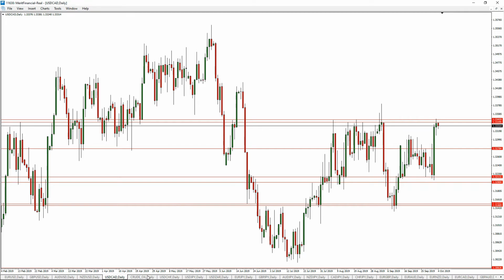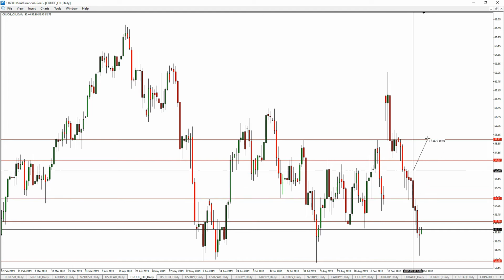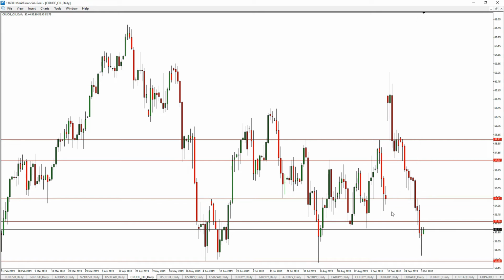USD Canadian, quickly let's take a look at the crude oil. Breakout 53.28, quite obviously went down $2.4 per barrel in order to test the support level 50.60. Still believe in the long term we can see crude oil going up. It closed the gap, tried to push higher as we expected, didn't manage to, just continued falling down. We got very negative crude oil data on Wednesday, the crude oil inventories. So this is actually what helped the crude oil fall so much.